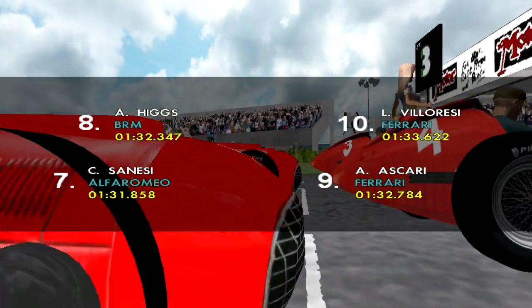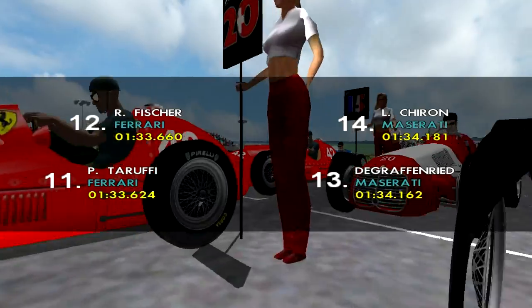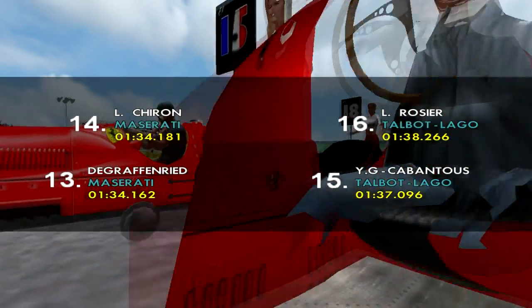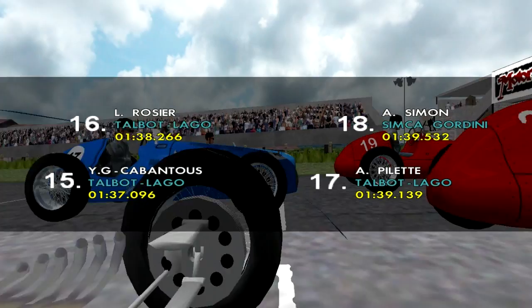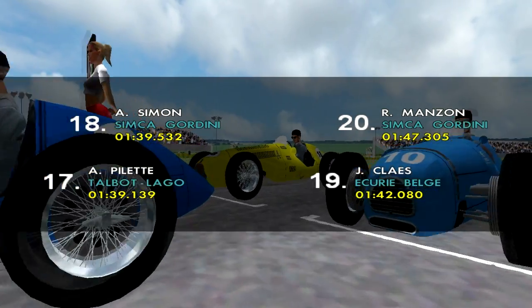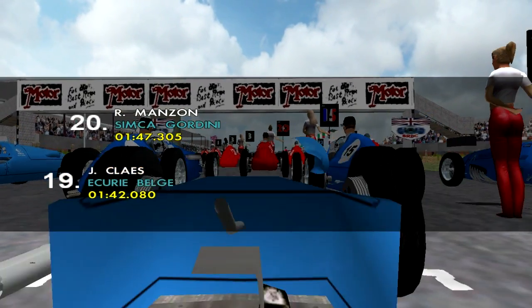8th, Alberto Ascari 9th, Luigi Villoresi 10th, Piero Taruffi 11th, in 12th we have Rudi Fischer, Toulo de Graffenried is 13th, Louis Chiron 14th, in 15th we have Cabantu, followed by Rosier in 16th. Then we have Pilet in 17th, Simon 18th, Johnny Claes is 19th, and finally in the Simca Gordini, Robert Manzon in 20th. So that is the lineup for today.